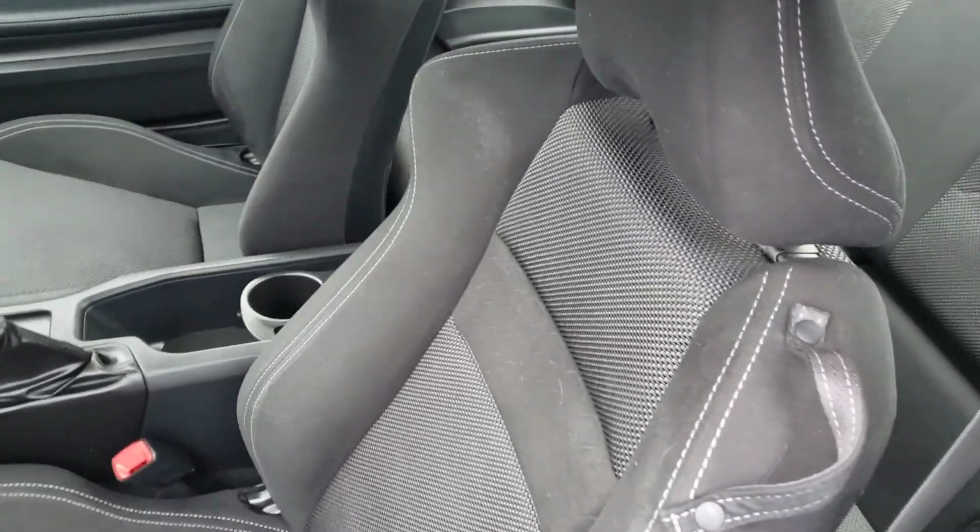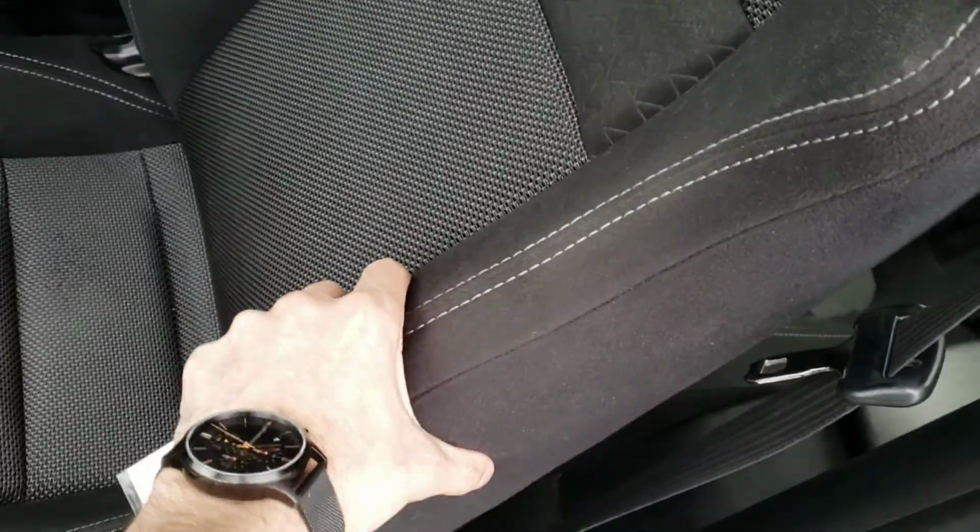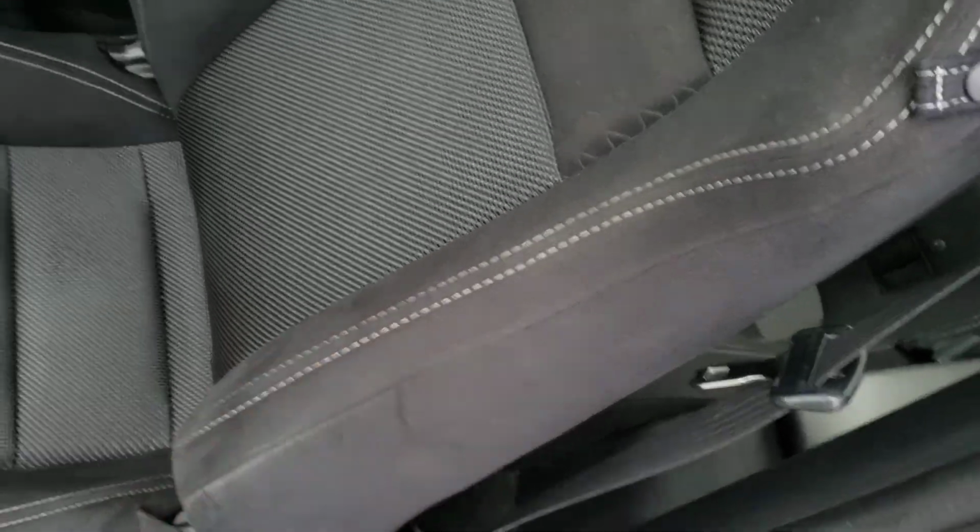Inside, you're greeted with these very aggressive sport bucket seats. They've got these massive side bolsters here. These are nice and firm. They'll hold you really tight in the corners there. You've also got a really nice overall seat design. You've got the nice accent stitching on the bolsters here, and you'll also notice that same design that we found in the grille on this little insert in the seat here.